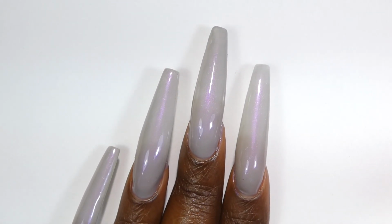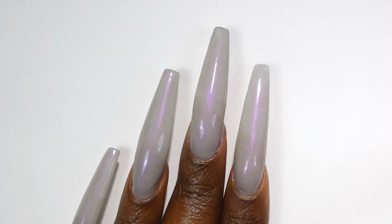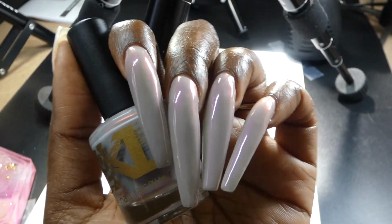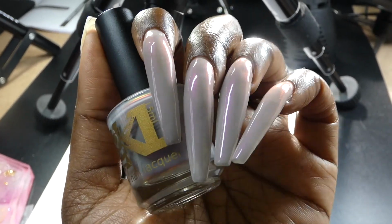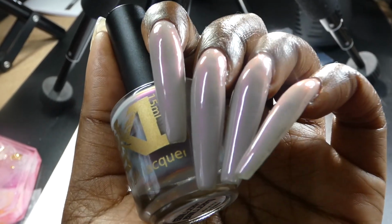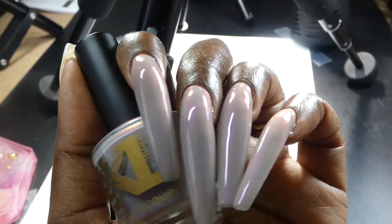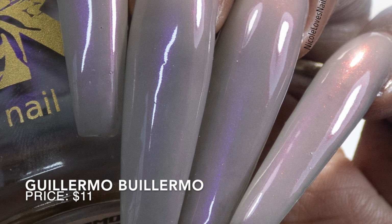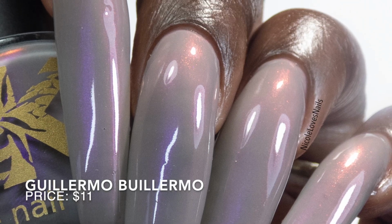This is really, really beautiful. I loved this one. And here you can kind of see the color shift. It's like a peachy pink to a purple, and it's just so beautiful. I love gray polishes, and this is no exception. So my swatch photos include glossy top coat. Oh, and matte top coat.